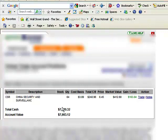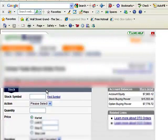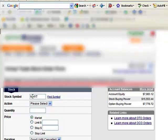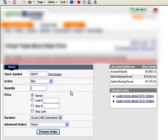So what I'll do now is bring up our stock order form so that we can actually place our trade for today. If I go up here and click stock, okay, it brings up our stock order form. It's very simple. As you can see here, stock symbol. So we put in our stock NHYT and what we want to do, which is buy. And today we're going to buy around 15,000 shares.